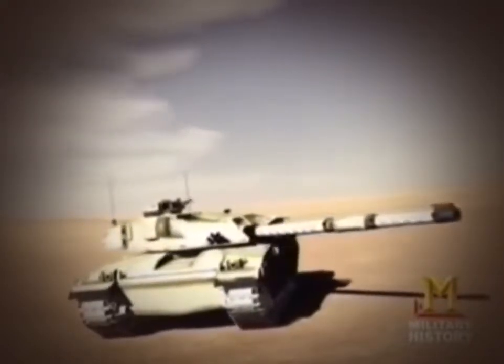The Challenger gunner spots his target and fires. The projectile is expelled out of the 120mm gun at a speed of 1 mile per second. It travels for over 2.5 miles before making contact. Even at this incredible distance, it destroys the Iraqi tank. Now that's an awful long way to shoot. It's almost further than you can see. If it hadn't been for the desert, they wouldn't be able to see it.